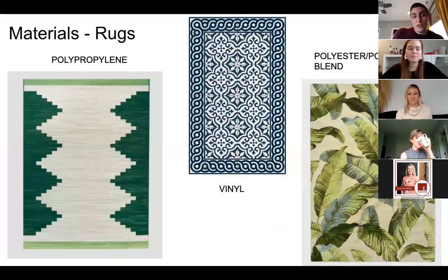Looking at materials for outdoor rugs specifically, that polypropylene can be woven to look like a wool rug, but it's outdoor friendly. Vinyl, if you have a screened-in porch, more of a covered space, you can use vinyl plank lock-in flooring. It's totally waterproof. And some are making vinyl mats that resemble rugs that are super easy to clean and highly durable.